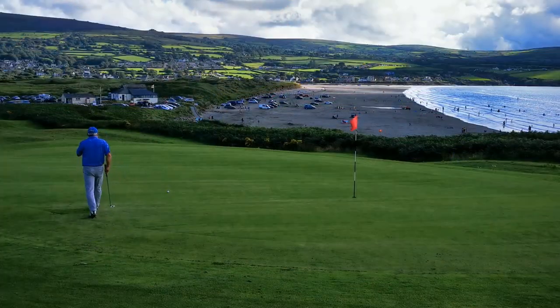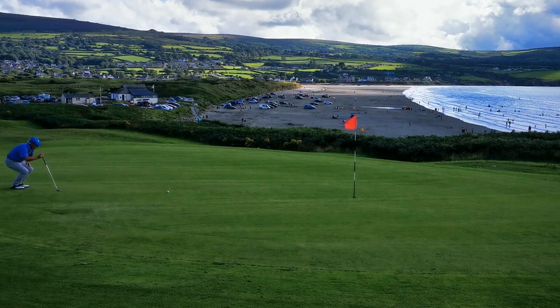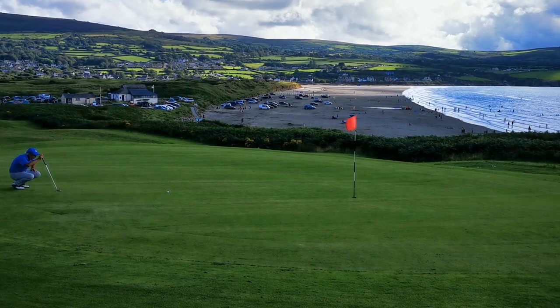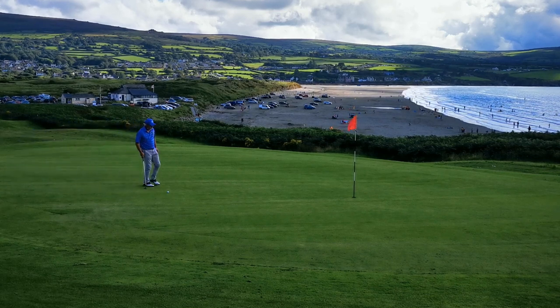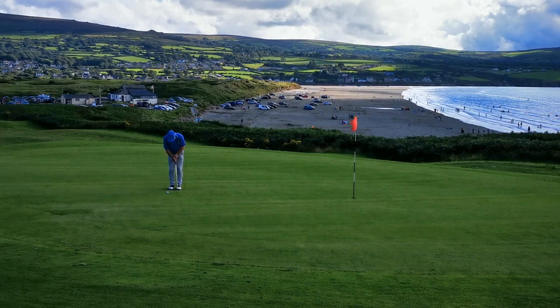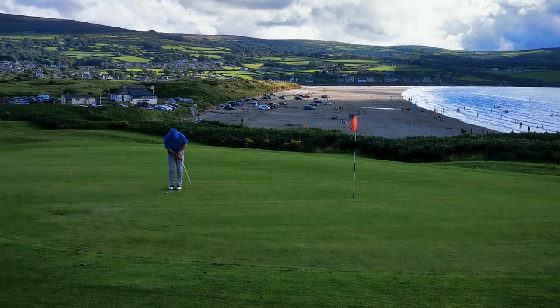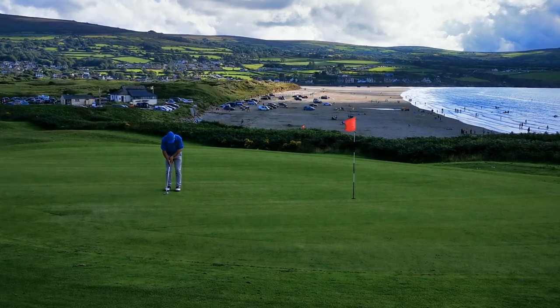I've put the camera up here because I get the feeling that you might want to see the beach and the sea and the hills and not concentrate too much on the putting. However, it's another par in the bank, and yeah, you can't sniff having another par in the bank, can you?